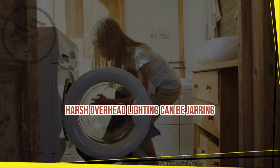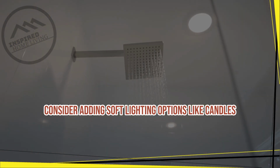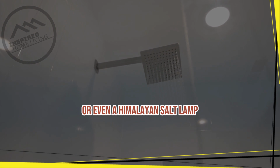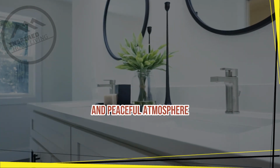Soft lighting. Harsh overhead lighting can be jarring and make it difficult to relax. Consider adding soft lighting options like candles, dimmer switches, or even a Himalayan salt lamp. Soft lighting will help to create a calm and peaceful atmosphere.